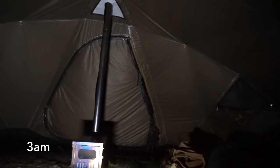Just a little update. It's almost 3 in the morning. It's been pouring rain like this all night. Tent is holding up good. No leaks. A little bit of condensation on the inside, but that's to be expected.